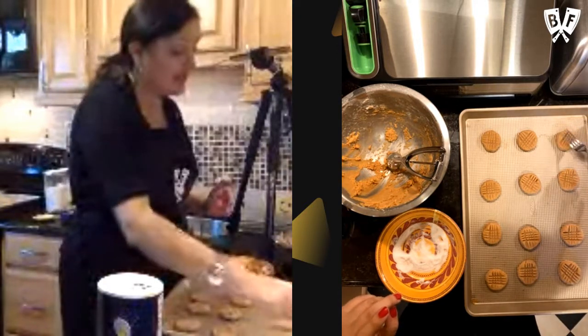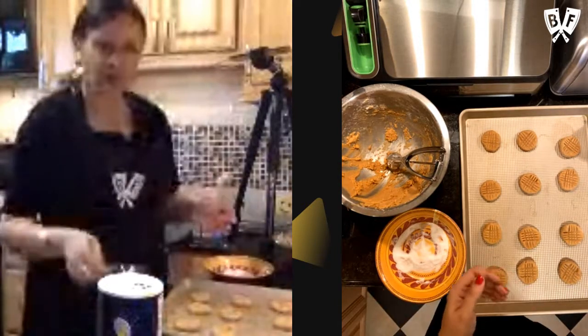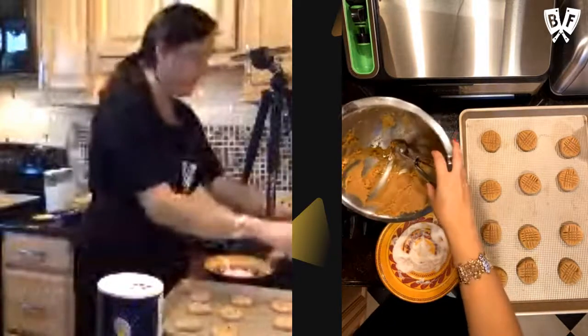These cookies are super with milk. Milk and cookies is classic, but I don't always require milk with my cookies. These ones, I really do.